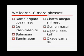Ogenki desu ka is to inquire about the health of a person or to ask a person, how do you do? Okage samade is the response to Ogenki desu ka. It's to say that by God's grace or by the other person's grace you are fine. It's a humble form of responding. So these are the phrases we have learnt in this lesson.